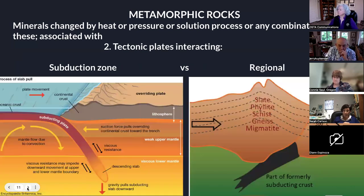Okay, on the right side is the regional, and you see the two pieces pushing together. And notice that the Celsius temperatures increase as you go down. For instance, let's say this was a shale up here, at around 100 degrees Celsius, it gets pressed with both the heat and pressure into slate, and then it goes to phyllite, goes to a schist, goes to a gneiss, the banded variety, and then to a migmatite, which is almost melted. A migmatite is really cool because you'll see the bands of a gneiss really get swirled to the point of almost melting.